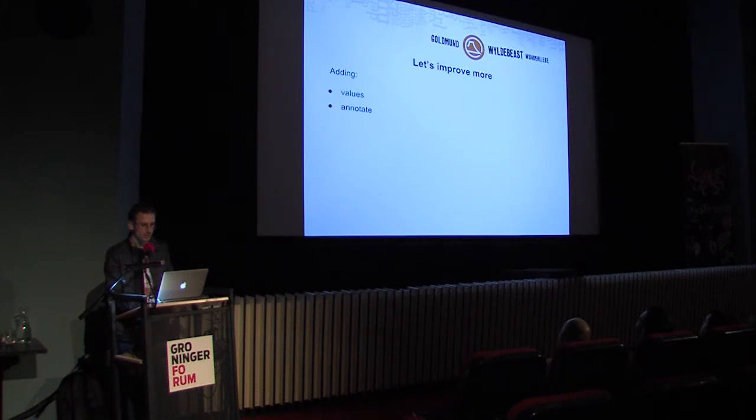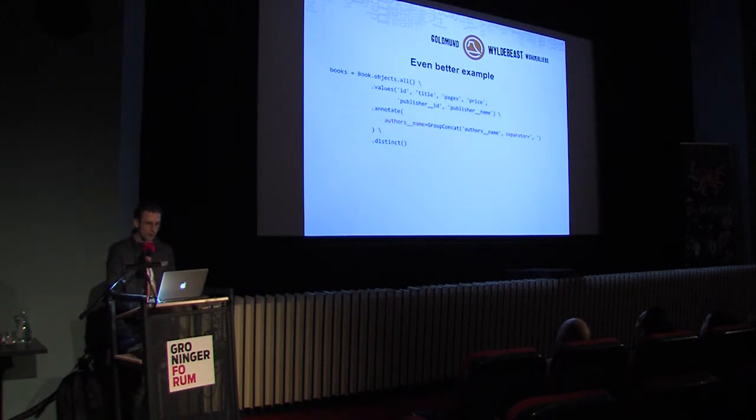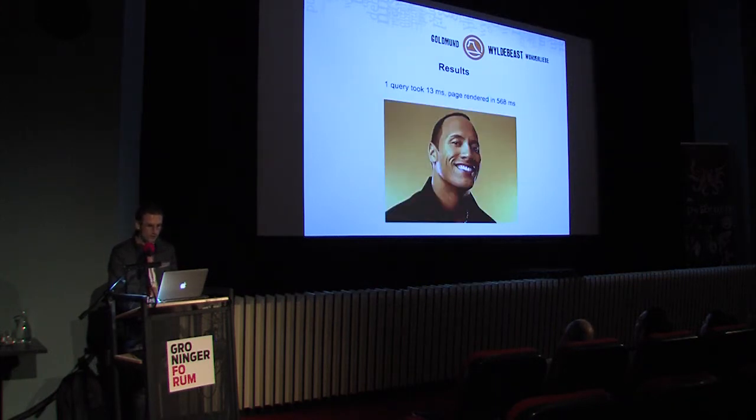Surprised? Let's improve further. We're going to add values and annotate. This is how it would look. Note that no prefetch_related or select_related or only is needed here. Values will take care of it. 1 query left, page rendered 4 times faster than the improved example. Nice, isn't it?